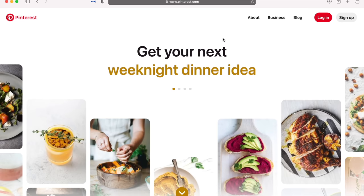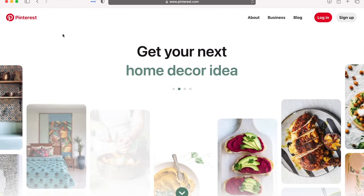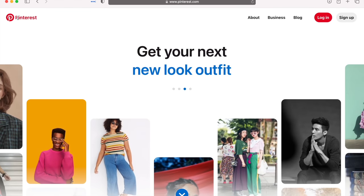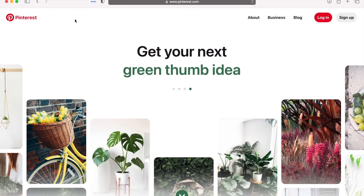This is the best part about Pinterest. It's not just a social network. It's a social network for ideas. People come here to get ideas about furniture, about clothing, about lifestyle, etc. So that's why it's so powerful for us as digital marketers and affiliate marketers.